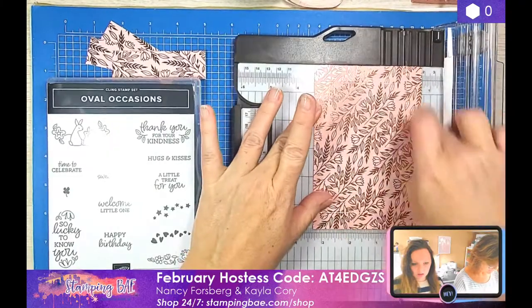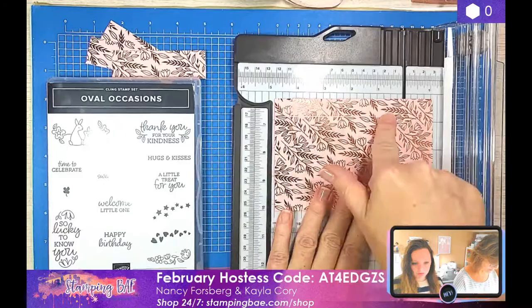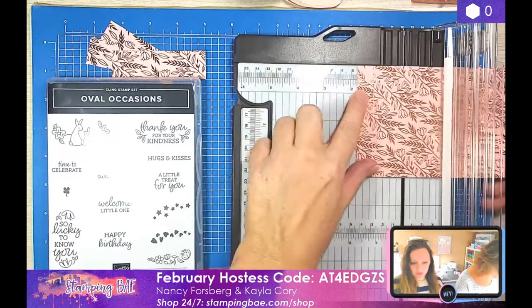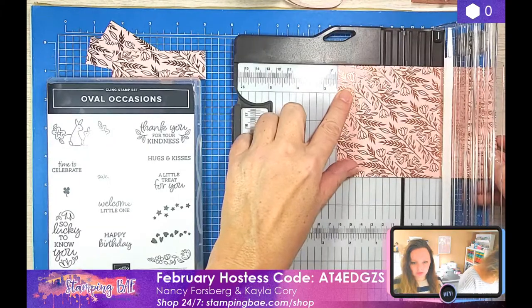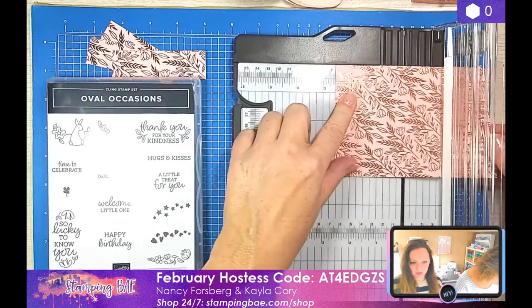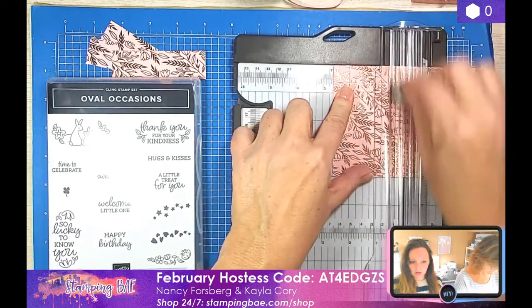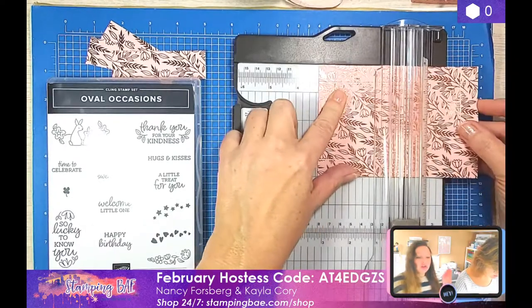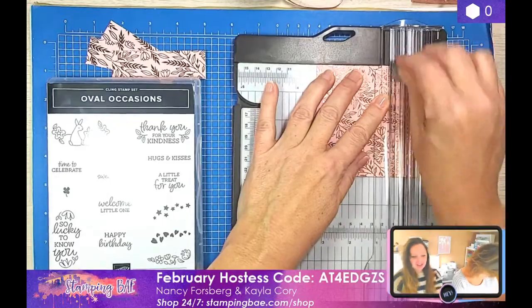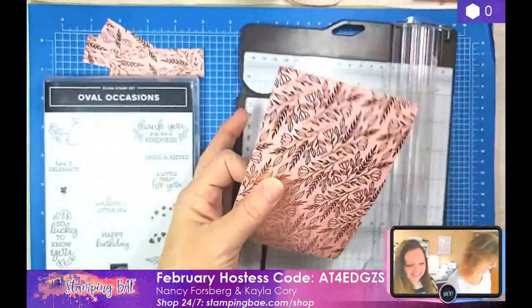Okay, so now that we got that all done, we're going to put it on the long side, and we're going to score 2 more score lines. It's 2 and 5/8. Yep, just wanted to make sure. 2 and 5/8. Then 3 and a quarter. I'm sorry. Throw it down. I'm sorry. It's happened. Okay, so there we have all our score marks.